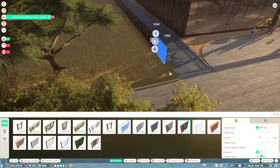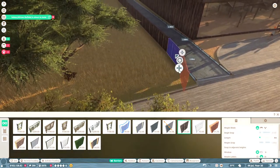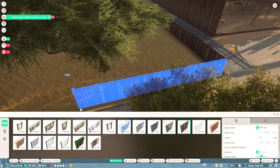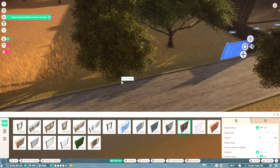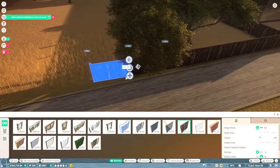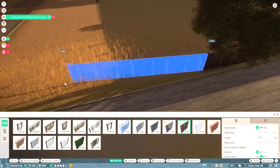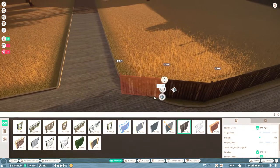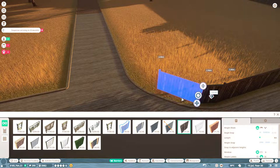Are we going all the way up here? Let's go all the way up here and across. Oh, poo. Come on, little guy, stretch. There we go. I'm just going to make a basic enclosure here. Well, that was lucky. It kind of fitted perfectly there. I don't know what animal we're going to have yet.